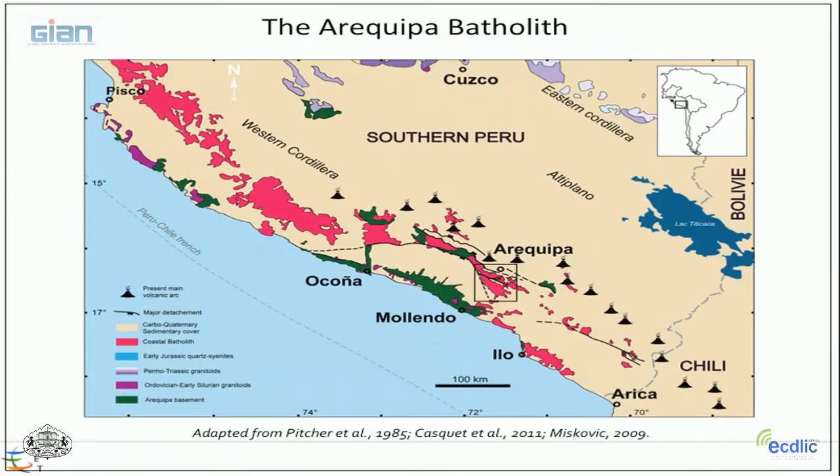Okay, so the Arequipa batholith is located there. This is part of the coastal batholith. So the idea about working on this area is, of course, to tell some story about the generation of this coastal batholith. You know what a batholith is? It's made of several lacoliths, we call them, of granite. And also, of course, if we can solve the problem here, then extend our idea to the rest of the coastal batholith.